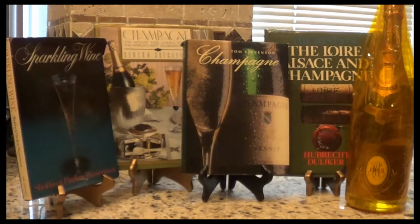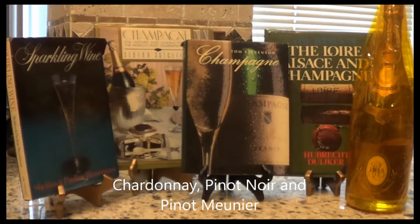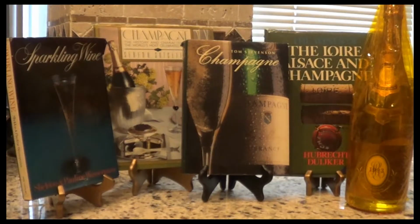By law, Champagne has to be made with Chardonnay, Pinot Noir, and also Pinot Meunier, which is a very small, little tiny, if you want to say, cross cousin to Pinot Noir, but they usually use a small percentage of it. Some producers might even put a little more just to make a little different style. But usually that is the style of a vintage Champagne, unless it's called Blanc de Blancs, which means it's 100% of the white grapes and not red grapes.